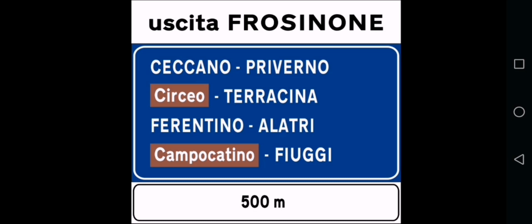This sign is telling you, like if you are driving on the Extraurbana, the list of cities that you are about to meet. Then the next uscita, once you exit from that road, the next one you will see, it will link you to Frosinone.